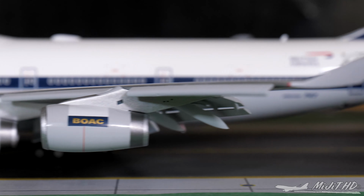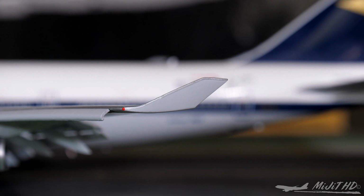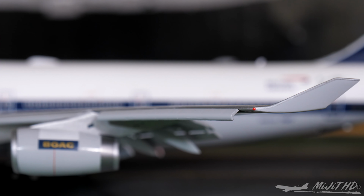Okay, continuing along the wing, we come to the winglet with the red navigation light. Yeah, navigation light. It's been a while since I've done one of these. You can see the leading edge slat, how well shaped it is.